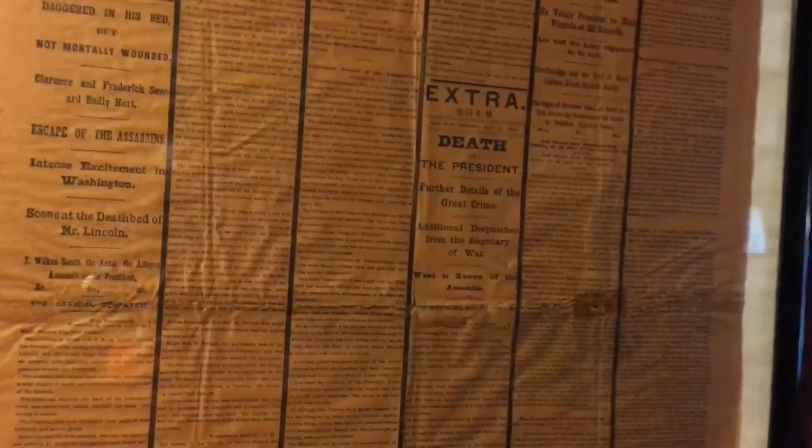So as we go through this hallway, we have old newspapers. We have one from President McKinley's death, one from the Titanic, and one from President Lincoln's death. So this side of the house is the added on, and this one's the old one. This side is the new side. No, this is the old side, and this side's the new side. Those actually open up.